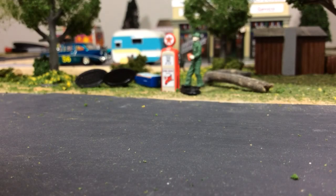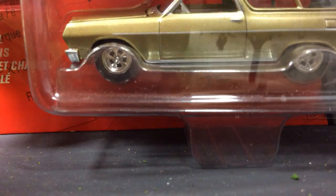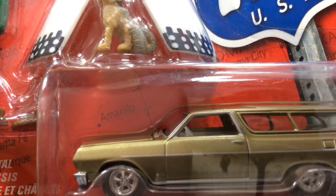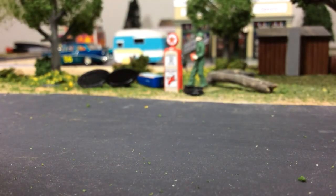All right, and then that leaves one more White Lightning. This was not a car that I found today. This was one that came in a trade. I am going to go ahead and open this Chevelle Wagon. I can use this stuff, like the Howlin' Wolf I could use as a dog. It has a little rattlesnake and a little armadillo too, so it's awesome.